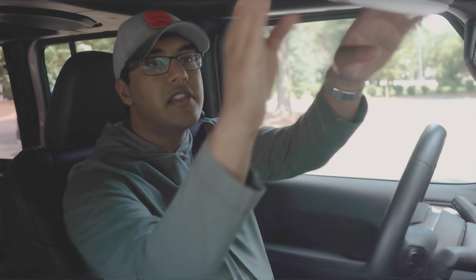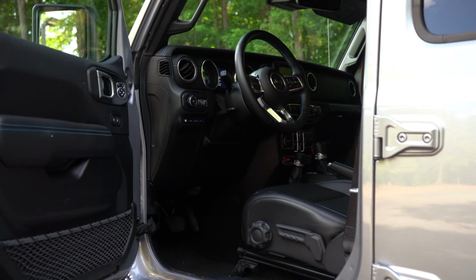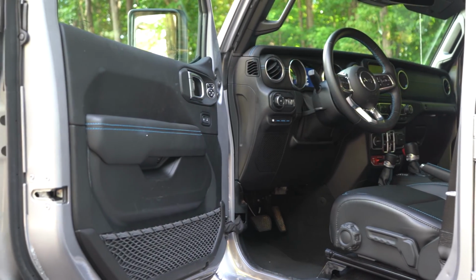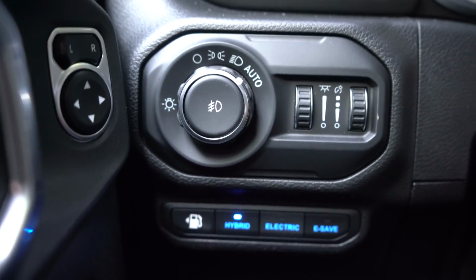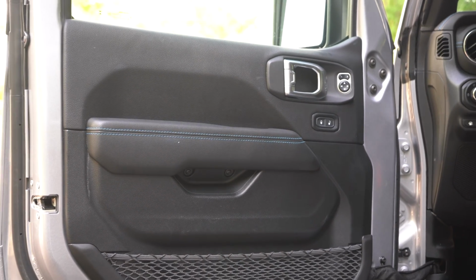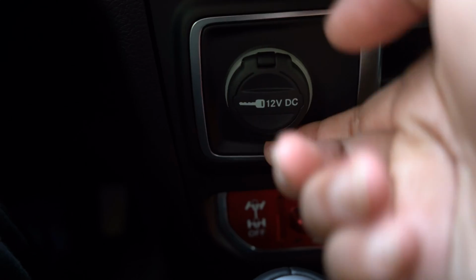But the mirrors are a good size. The rear view mirror has a bezel-less feature to it, so you can actually see plenty out of this thing. The blind spots are all well contained in here. It's an easy vehicle to drive. Got yourself automatic headlights, one-touch down windows just for the front two windows here, and it will not go up one touch, so that's kind of weird and stupid, but it's just something I noticed. And of course the window switches are in the center console here.